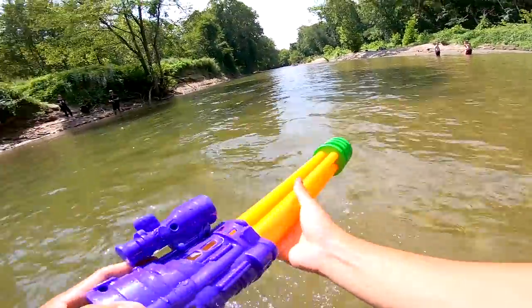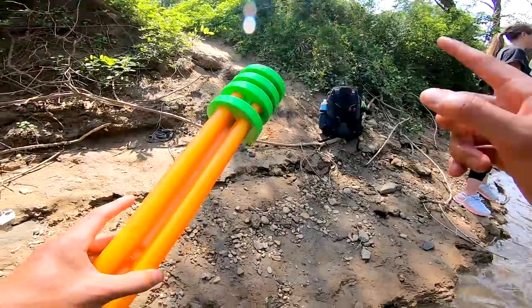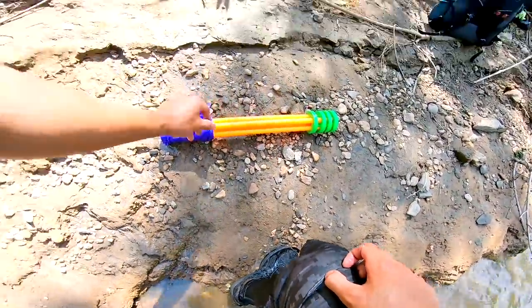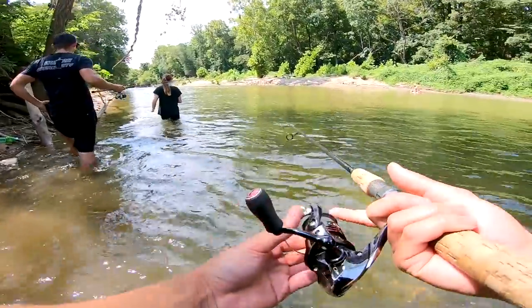Dude, it's a super soaker and there's a scope on it. We're gonna leave it right here and whoever it came from, I don't know how far up, hopefully they find it on the bank because it would have went way down. Everyone.